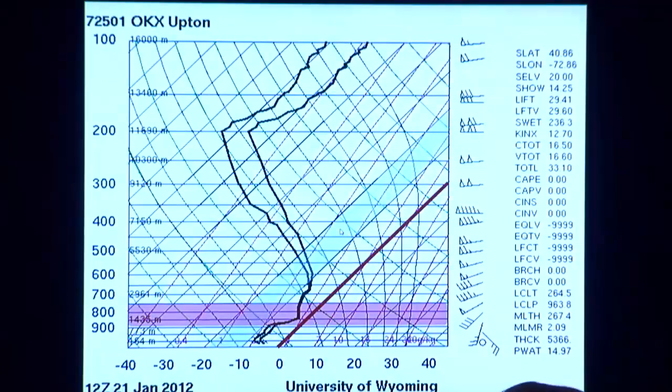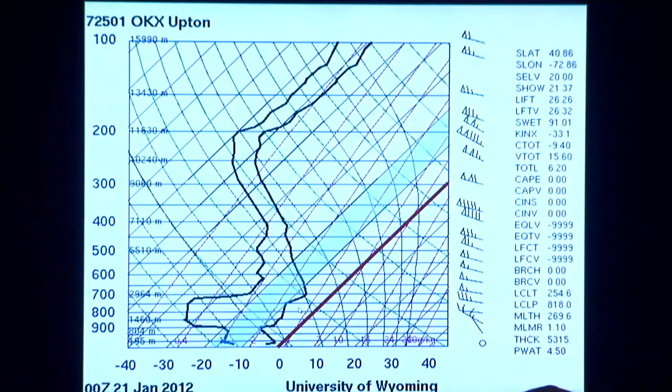But let's look at it 12 hours later. Here's a 12Z sounding, and you can see massive amounts of moisture have come into the area. You've got moistening throughout practically the whole layer. So in your snow growth layer, now you've got very moist conditions. And your temperature is still below freezing throughout most of this part, but look at this area highlighted in red and just look at the temperature. I'm going to step back and step forward.